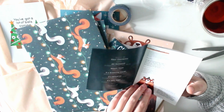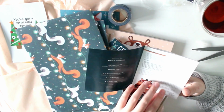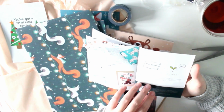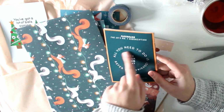And then the rest of the booklet is about this month's Papergang artist May, and this is just an interview with her, and that's it. For every 4 boxes, Papergang plants 1 tree. And this is of course important for me.